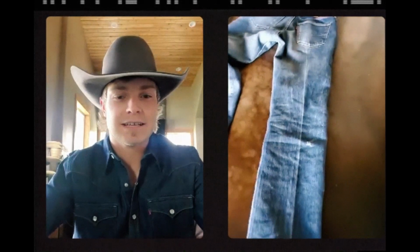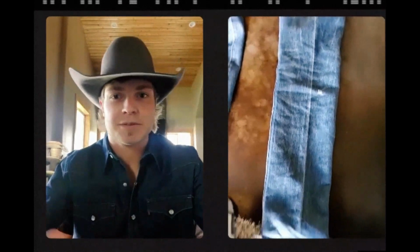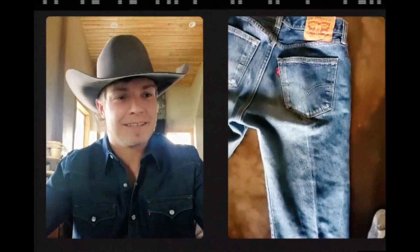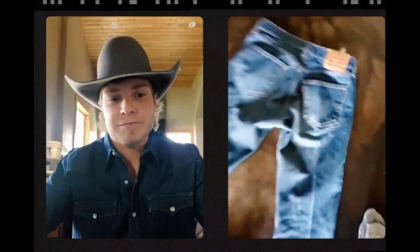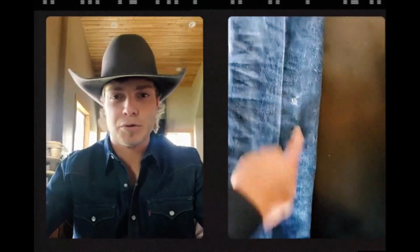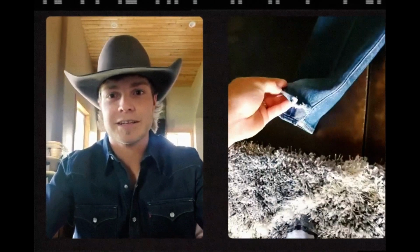One thing that is kind of something that I do, I take them to the dry cleaners and get a nice crease down the middle of them. And then other than that, I just wear them. It's one of those things that you get the raw denim and you get to see the portrait take place from the start to beginning.